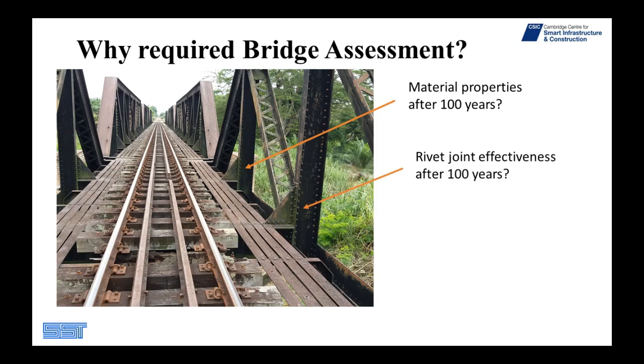And then we have those joints. At that time during construction, the technology used built-up sections. They were not using hot roll sections. So there are a lot of rivet joints. How effective are those rivet joints after 100 years? And then we have the existing sleepers, which are timber sleepers, whose condition doesn't look very fine. More accurately, some are actually missing. You can see that.